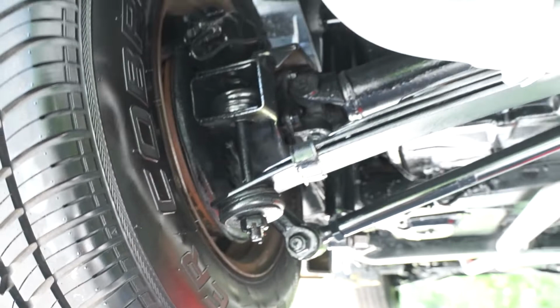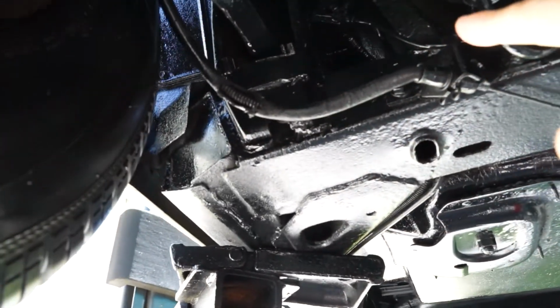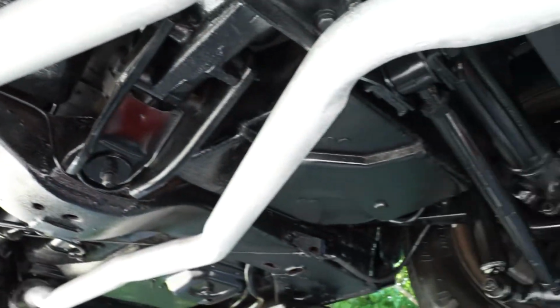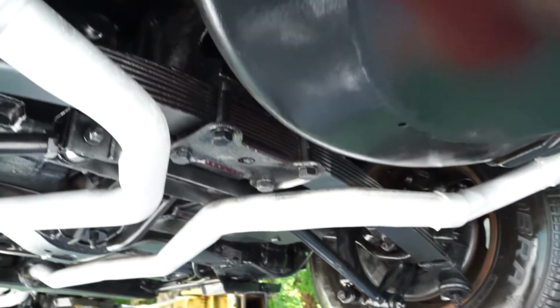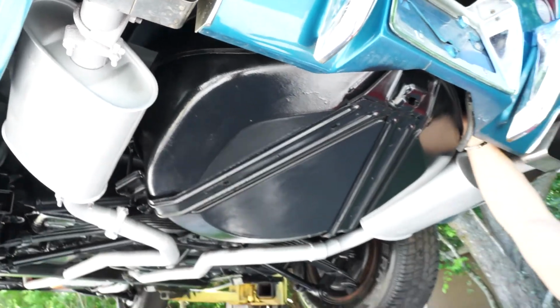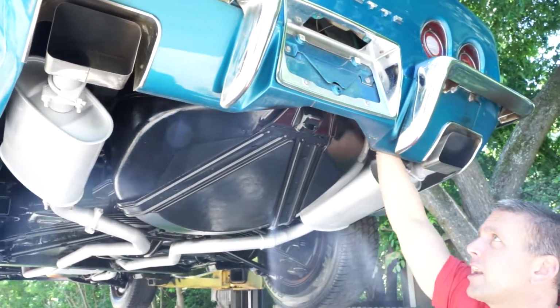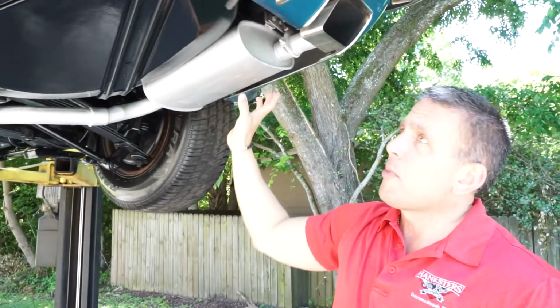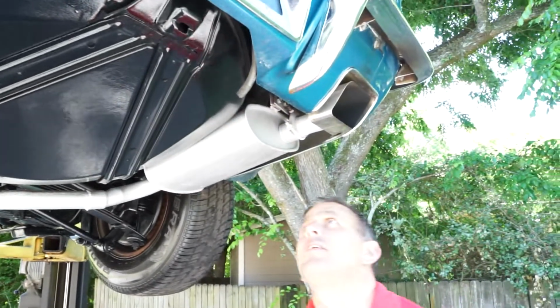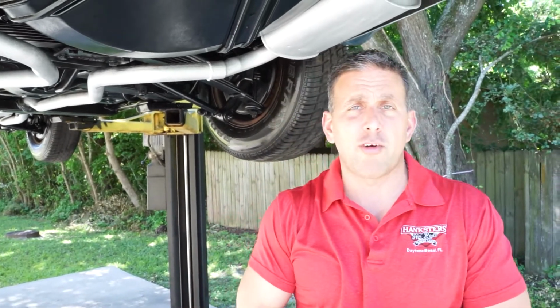Disc brakes in the rear just like it was in the front. You can see everything's nice and solid up there, driver's side, passenger side. Rear leaf spring that runs across from the driver to the passenger is in good shape. Spare tire compartment. There's nothing up there, so there's no spare inside of there. Dual mufflers, driver and passenger, with your box tips coming out the rear there. Good looking car underneath. 1972 Chevrolet Corvette.